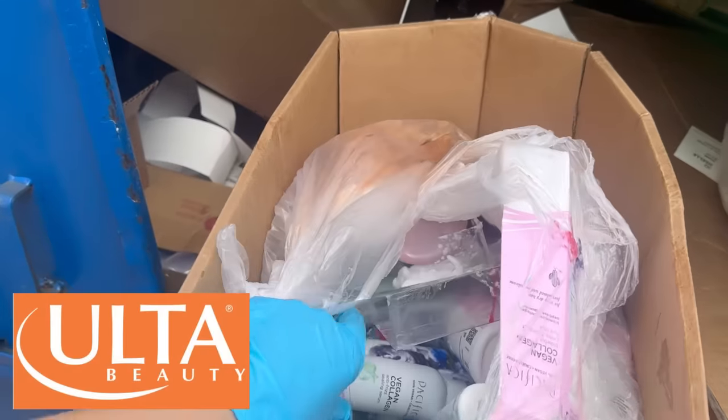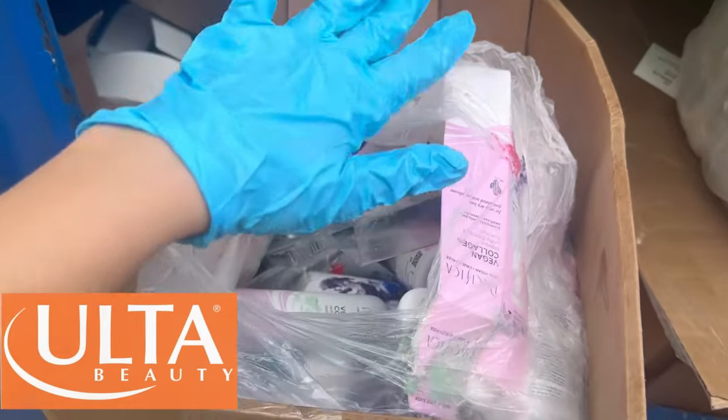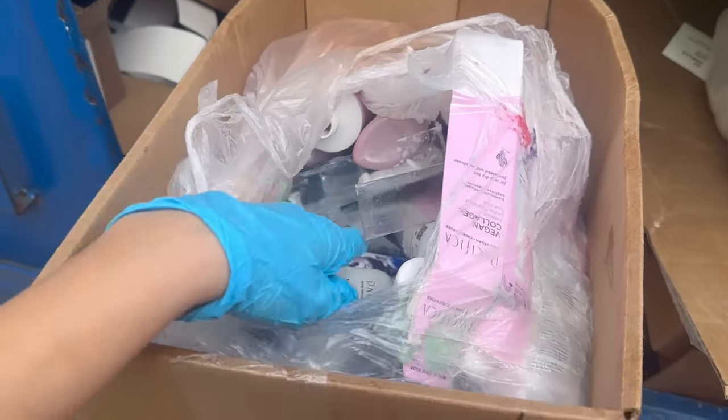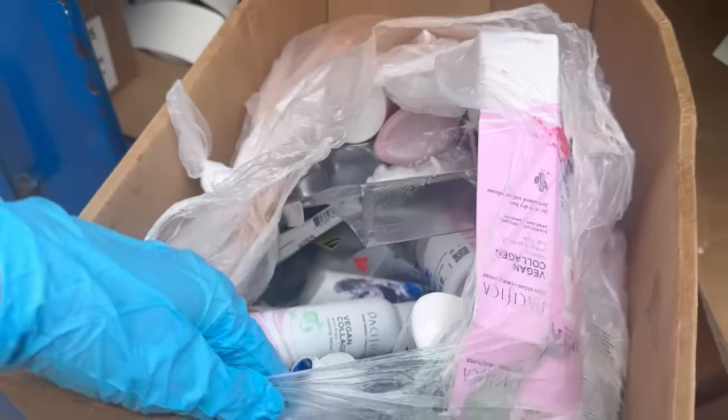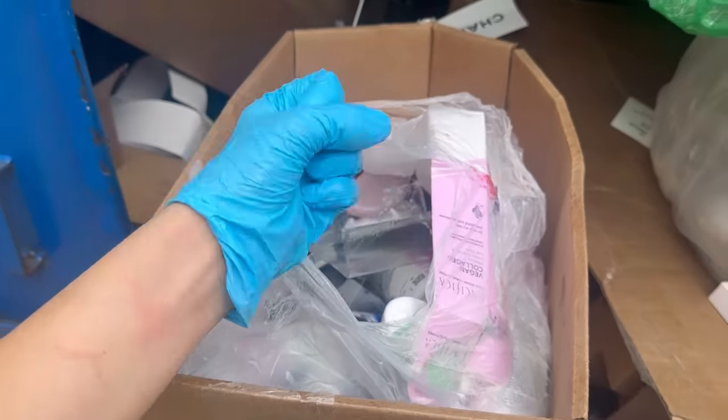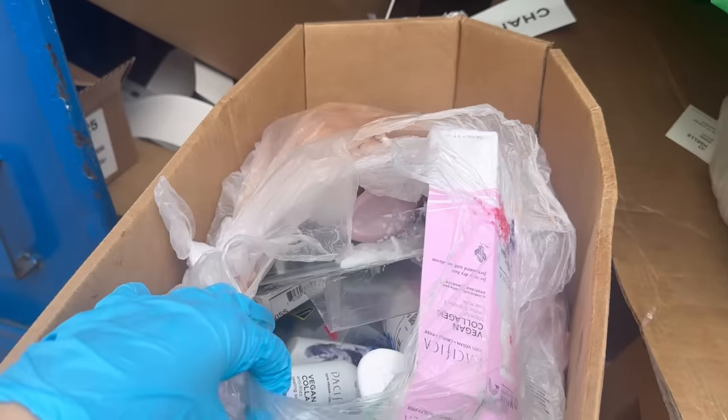Checking my Ulta, I just pulled out one box that had a hairdryer and the cord was not cut. I just pulled this box. It's really heavy. I can't really tell what's inside. I'm just gonna grab it. It's really soupy. So hopefully we have some good luck with these boxes.